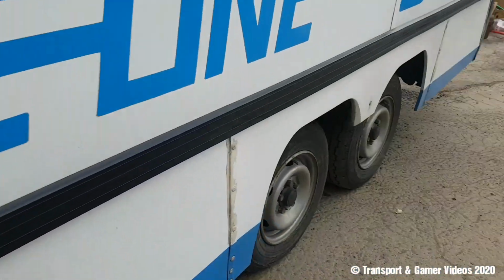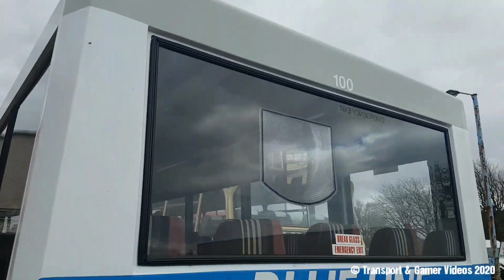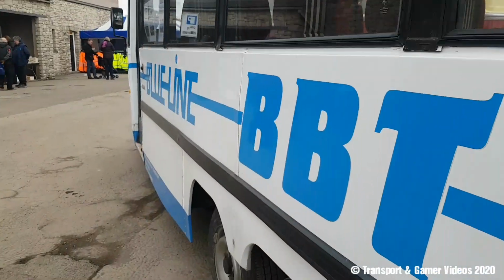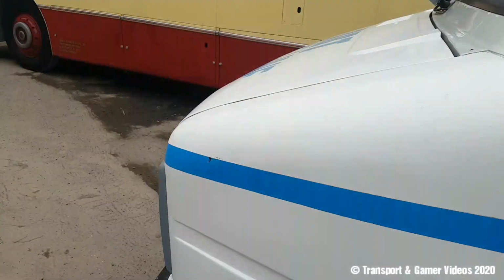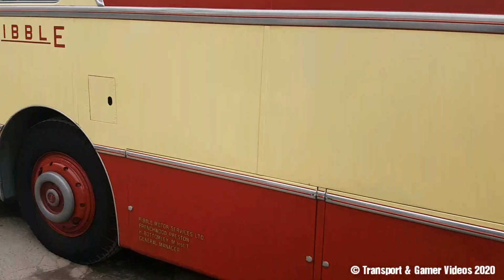Poor man. Nice seats, are they? Might tell you on the back. Nope, it's blank. There's no names or anything on it, what it says it is. Legend Star. But I'll probably have a look at it later on.